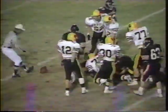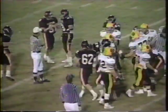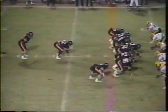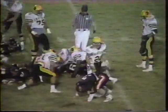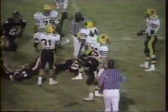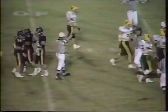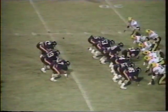That was number 75, Joe Alvarez, the 257-pound senior. Of course, Kevin Fry at 215. Gordon takes the snap, hands it off to Kevin Fry, who's got a hole up the middle. Runs up to about the 45-yard line. Kevin that time was tripped up by number 12. Good yardage still. This must be a play that they put in especially for the Irving Tigers.